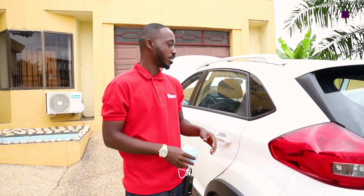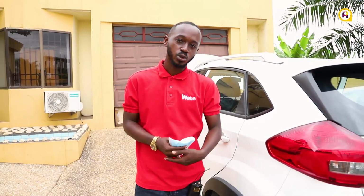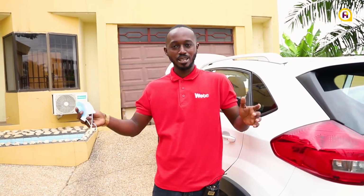Yeah, and so for outright purchase also, the SUV is going for 200,000 cedis, and then the sedan is going for 120,000 cedis, and then the hatchback, the Uber type, is also going for 100,000 cedis.